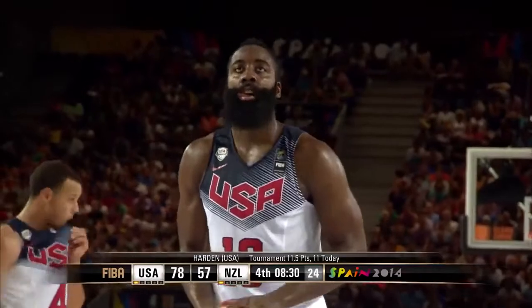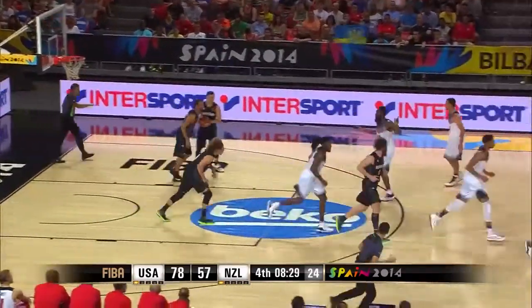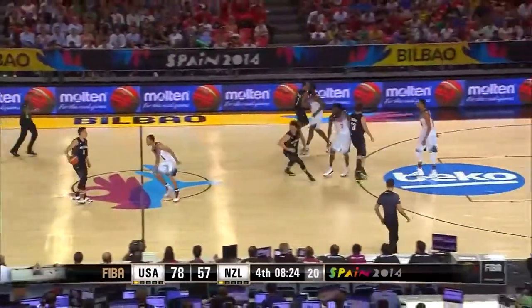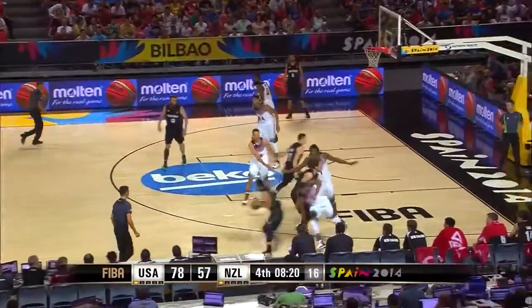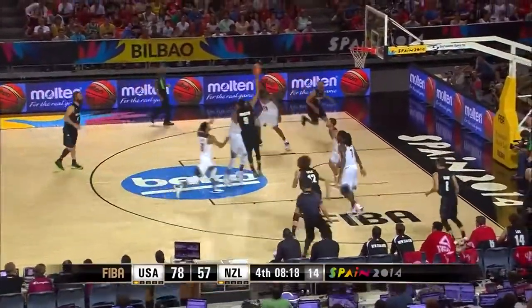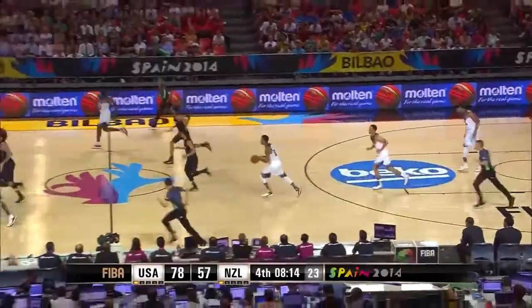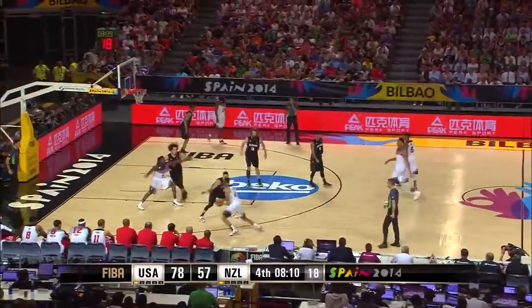Still a very comfortable lead there for Team USA. 21 points, 78 to 57. You know, it's worth remembering these teams have faced each other before. New Zealand in 2000 lost to the United States quite decisively, but don't forget 2 years later they made it to the semifinals of the FIBA World Championship in Indianapolis. So New Zealand is a basketball country.